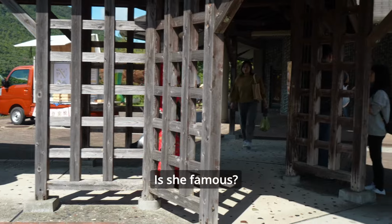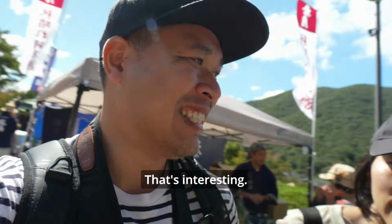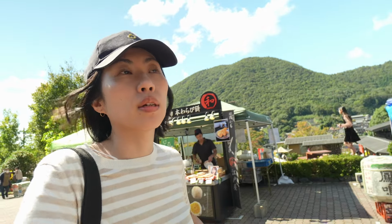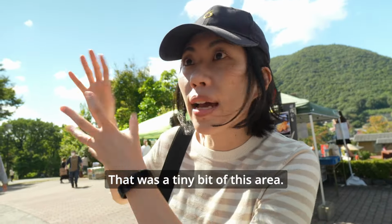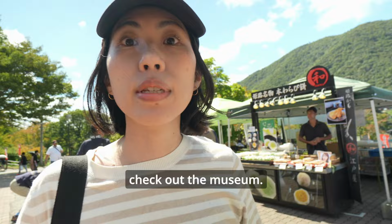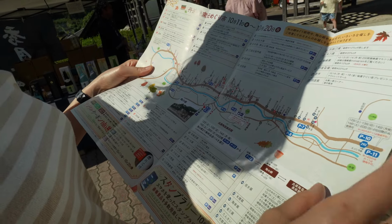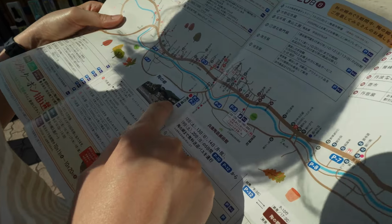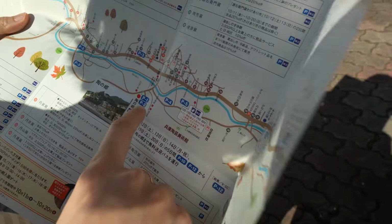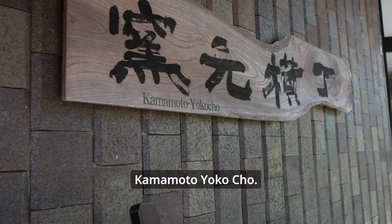Is she famous? Oh, amazing. That's interesting. Along that road, there are over 50 pottery stores. That was a tiny bit of this area. Maybe, but I want to check out the museum. Okay, sure. Let's go. Where's the museum on the map? Where? Down here? Hamamoto Yokocho.